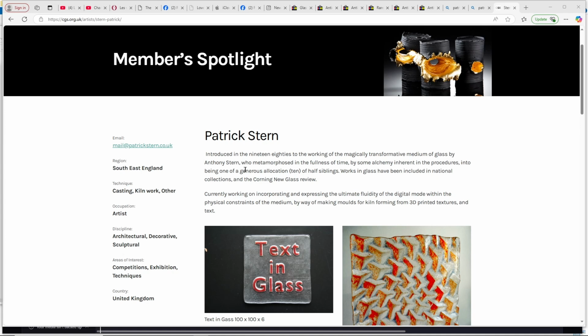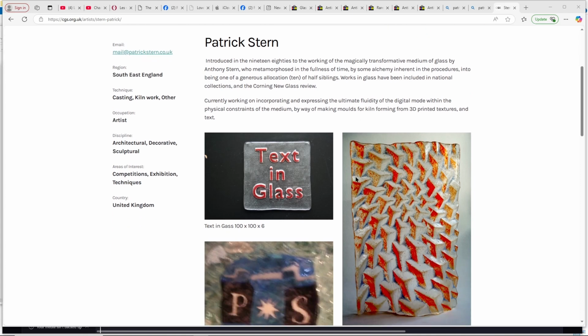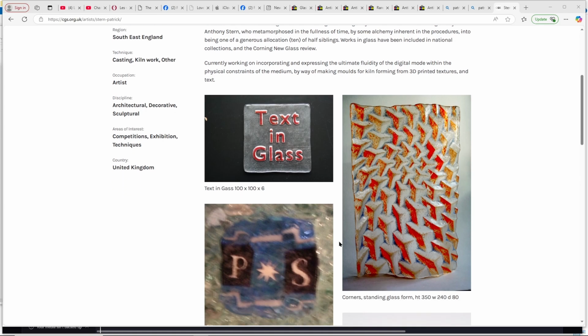And then it talks about Anthony Stern, who's another glassmaker. I don't know what their relationship is, but maybe his father or something. It doesn't really tell me anything about him, really, where he's working now. All I know is he's in Southeast England. Doesn't tell you where his studio is. It's got his email.